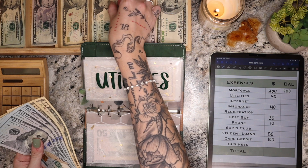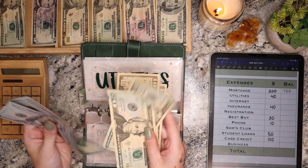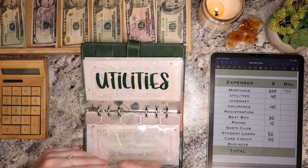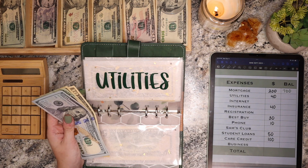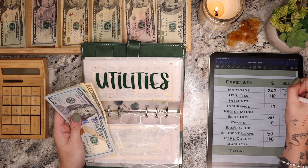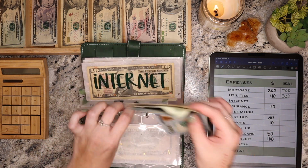So utilities is getting 40. I had to pull out of here for our electric and water and sewer bill. So we have 1, 2, 300, 320, 40, 50, and 360 in utilities.